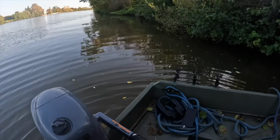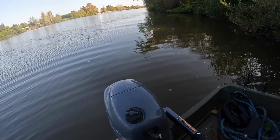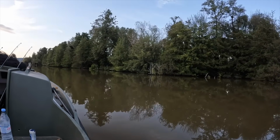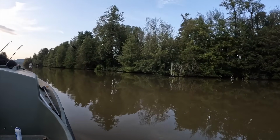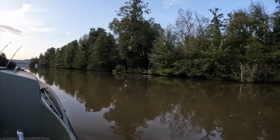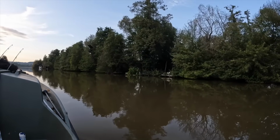And we're off. Right, well, off we go for the night. Nothing in that day spot. So my plan is I'm going to tuck myself into these trees for the night and see if I can get one real close in.